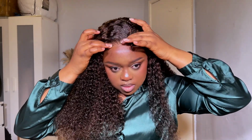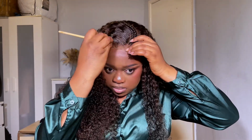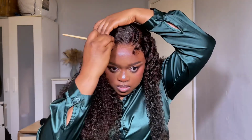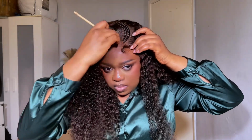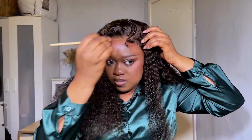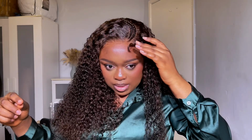Okay guys, so when I noticed the lace showing more, I had to use foundation just in the front part, because that part was showing and it needed to sit tight on me. I just need to flatten it, but it's nothing, it's just because I'm a perfectionist. I want it to be perfect.